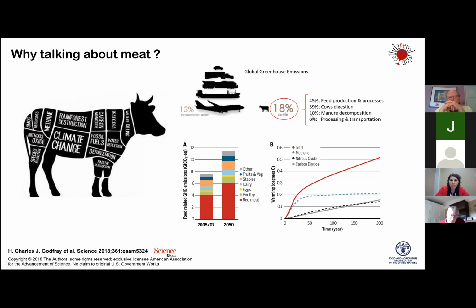Another interesting figure is reported in graph A, in that study that was published in Science in 2018. If we have a look at the production of different food types and the greenhouse gases that are produced for that, of course, the animal source foods contribute the most, and especially red meat, as you can clearly see.